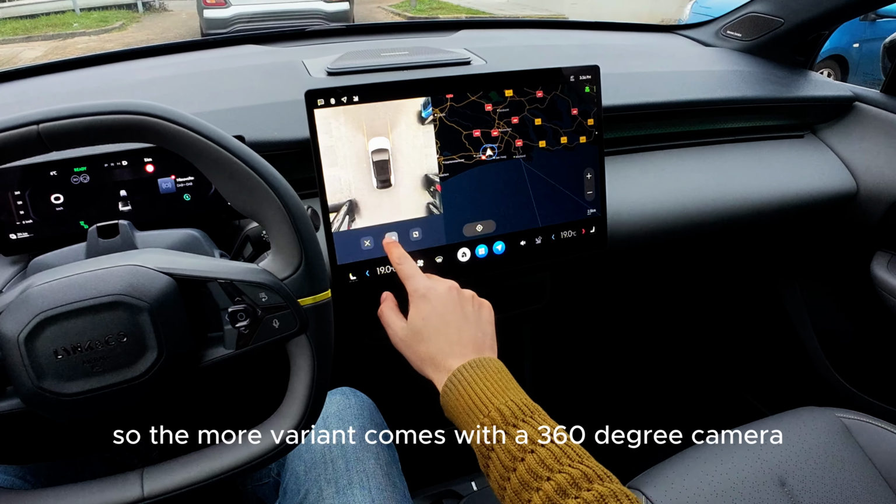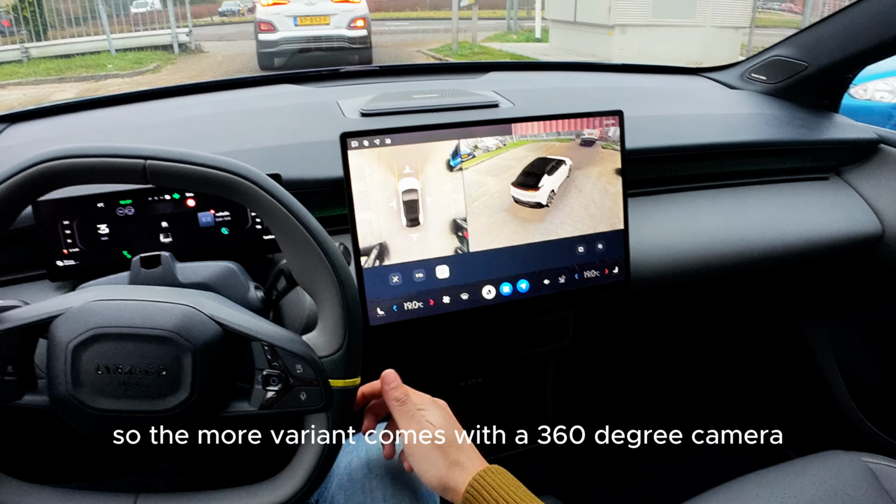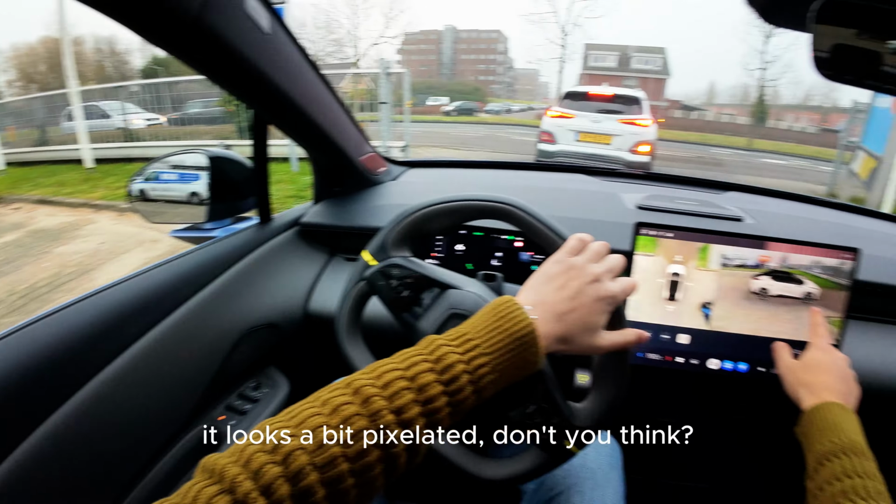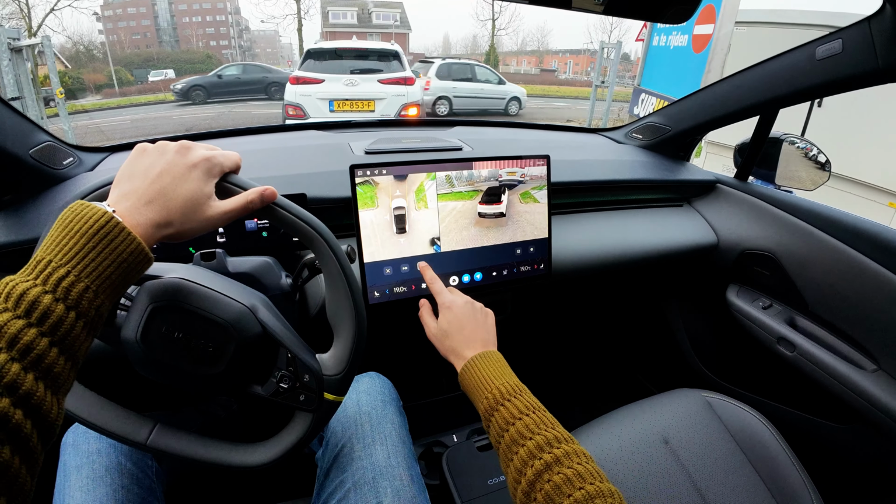So the More variant comes with a 360-degree camera, but I find the image quality a bit lacking. It looks a bit pixelated, don't you think?